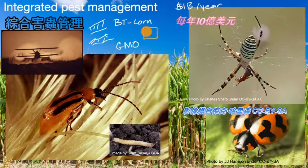But if we rotate the crops so that the next year we're not planting corn here, but maybe we are planting the corn over here, and then in that first place we're planting soybean, well, that can solve the problem because the eggs will be laid here, but next year the corn is going to be here. And over here, we will have the soybean, which is not a suitable food for the corn rootworm.